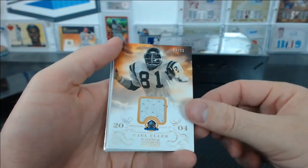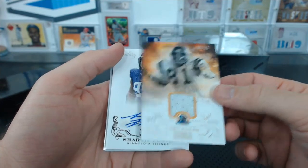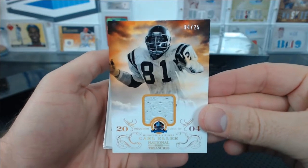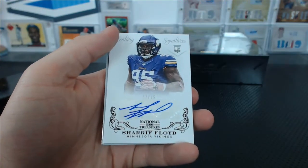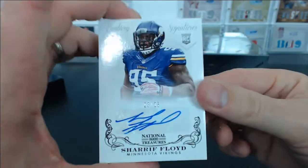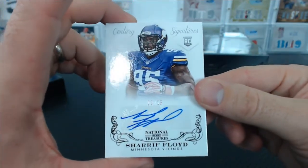Carl Eller, class of 2004 Hall of Fame. Relic, it is not prime. 4 of 25. Sharif Floyd. How many Sharif Floyd hits have we gotten? All of them. Every single one. 23 of 25 for the Vikings for Stoddard.